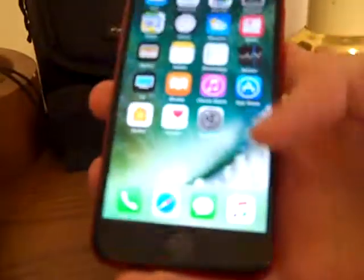And it looks like iOS 10, doesn't it? I mean, you got the old icons and everything, but it's not. This is running iOS 11.3.1. I don't know if you can see that or not. Probably not. You can't make out that text at all. But it is running iOS 11.